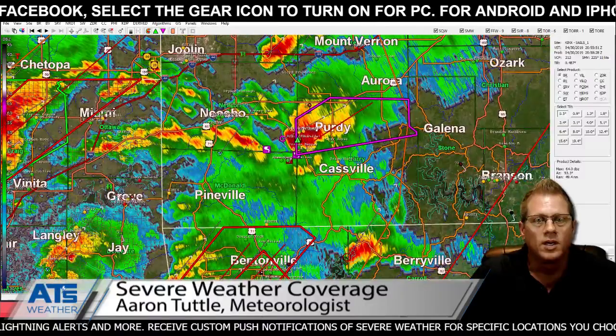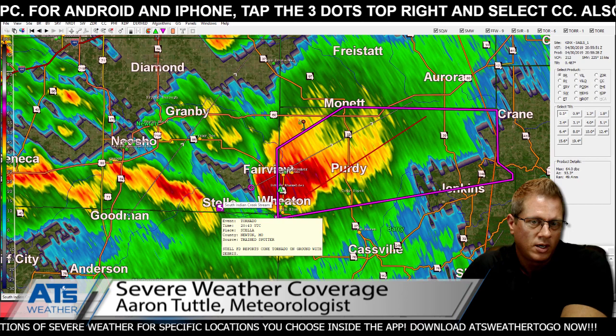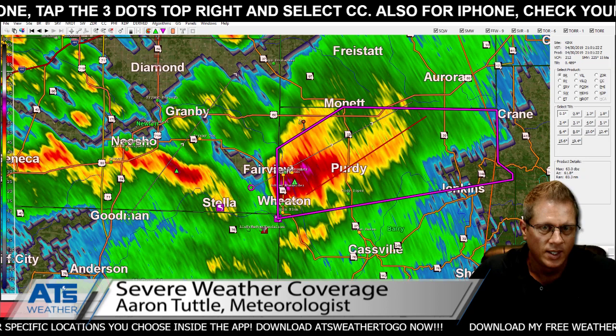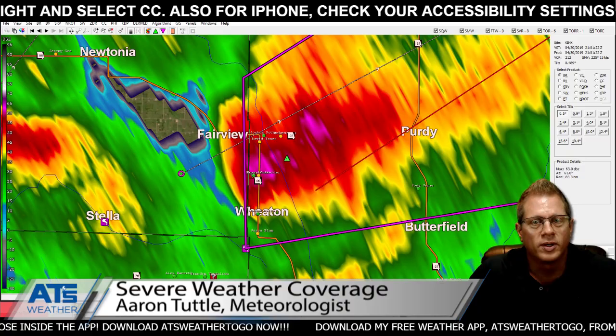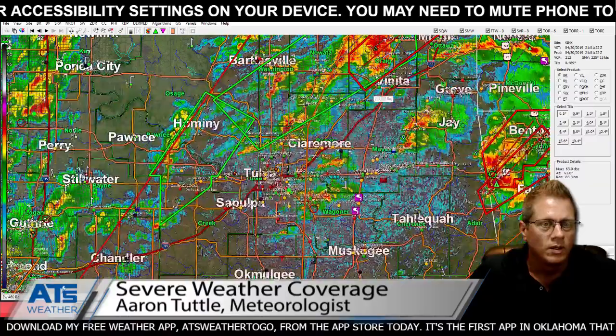There still is a warning over here for southwest Missouri for Purdy. We talked about this one earlier. It looks like it did have an official tornado touchdown, a cone tornado with debris around Stella. Remember, we mentioned Stella in its path a little while ago. Well, now it's over Wheaton, right on the river, on Highway 86, moving up toward Purdy. So you'd be in your shelters for Purdy, and then eventually up toward just south of Aurora for that one. And that's over the course of the next hour.